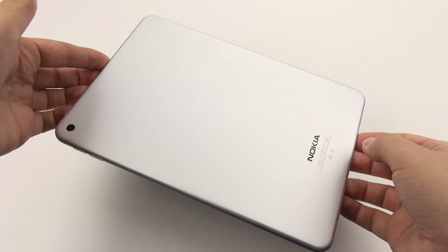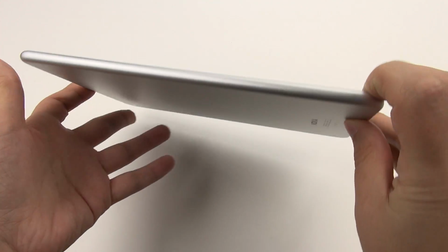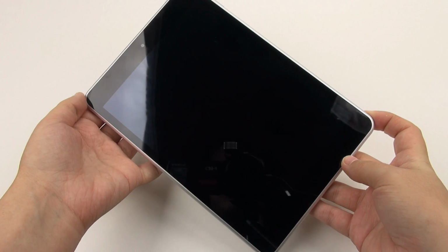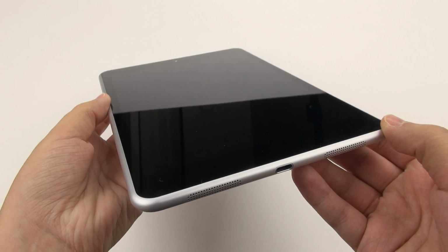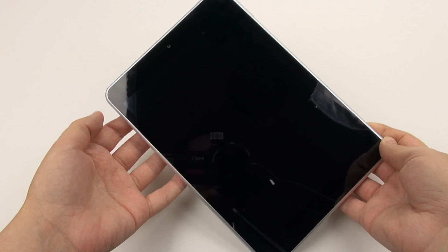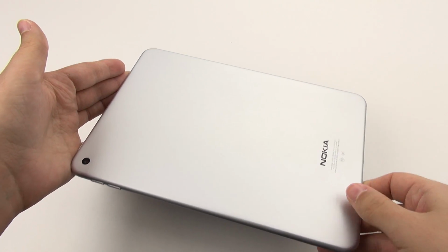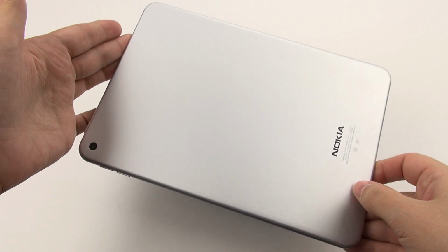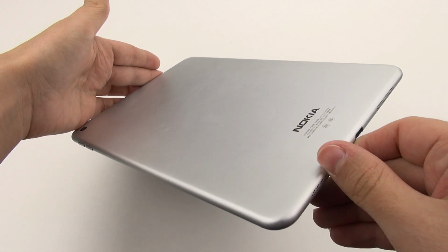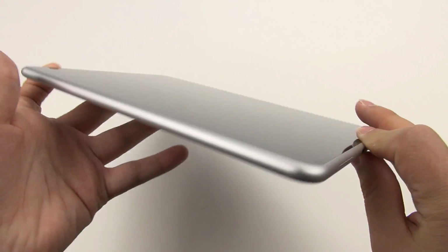So first and foremost with this tablet, I want to say that there is no Google Play Store or Google Play services on it at this current moment. This is the Chinese release, but fortunately there will be an international version sometime soon, which will be released in Europe. And if you have the Google Play Store in your country, you should also have Google Play Store released on this tablet as well. That is something that Nokia made sure to mention.